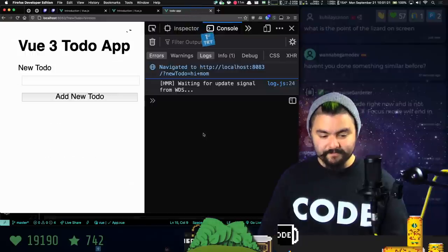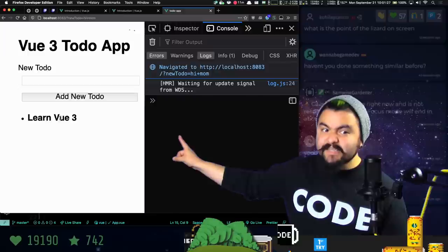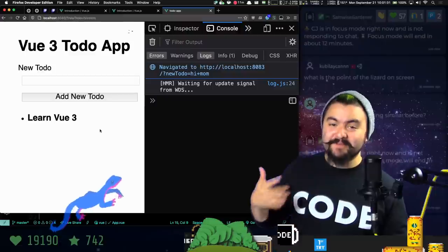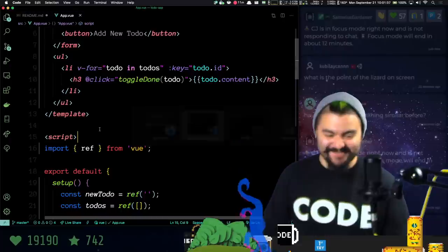So I'll save that. We'll say learn Vue 3. We'll add it, and you can't see it, but I'm pretty sure it's working. But to actually show that it's working, I'm gonna do some bound CSS, some bound styles.